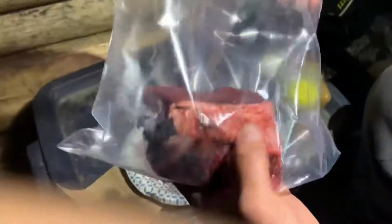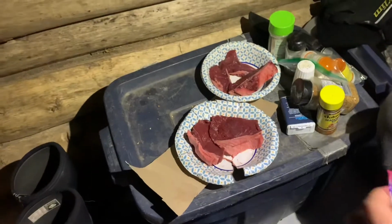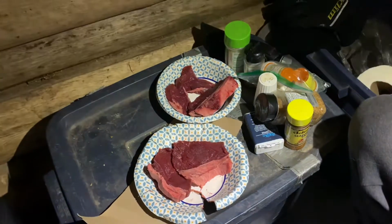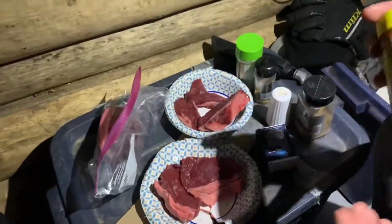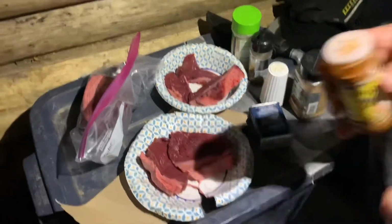Saving this chunk for tomorrow's lunch or breakfast. This is moose meat from Levi's moose this year. Yep, that is dinner. That's not dinner. Yeah, medication. Season this one up.